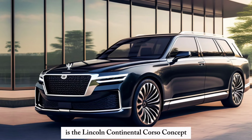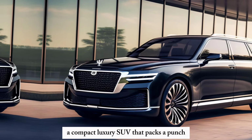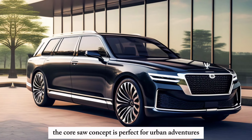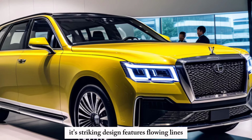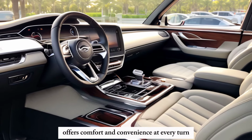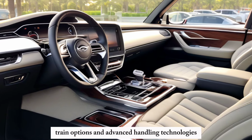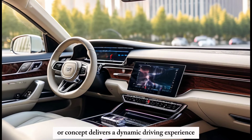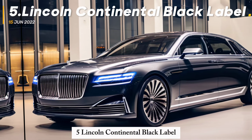4. Lincoln Continental Corsair. Coming in at number 4 is the Lincoln Continental Corsair concept, a compact luxury SUV that packs a punch. Combining versatility with elegance, the Corsair concept is perfect for urban adventures and weekend getaways alike. Its striking design features flowing lines and sculpted contours, while its upscale interior offers comfort and convenience at every turn. With its efficient powertrain options and advanced handling technologies, the Corsair concept delivers a dynamic driving experience without compromising on luxury.